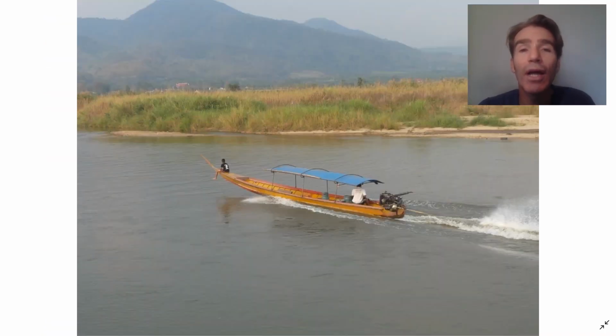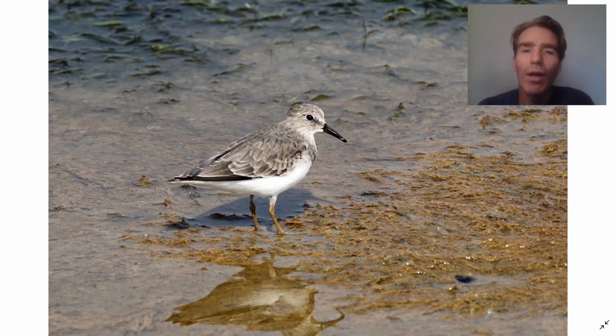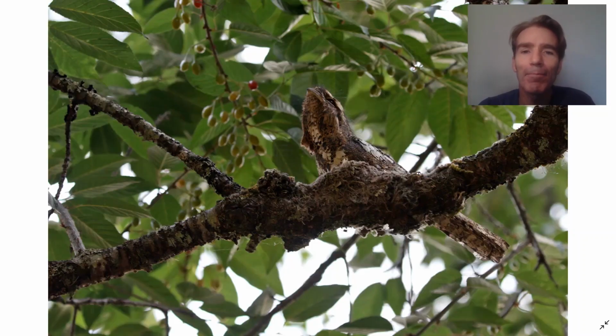Okay, we're going to go and bird along the river. This is the Mae Kok River, which is a tributary of the Mekong. One of our targets here is a small pratincole. We're also going to look for some other shorebirds along the river, like this Temminck's stint. There's a lot of domestic buffaloes in the area, and sometimes you'll see other birds perching on their back, like this great myna.